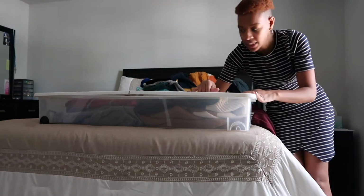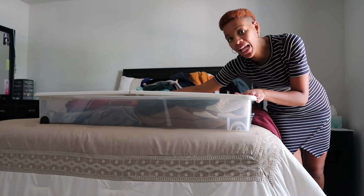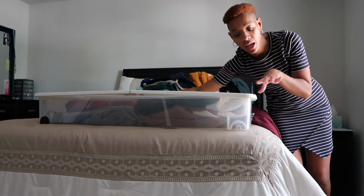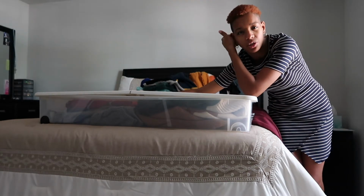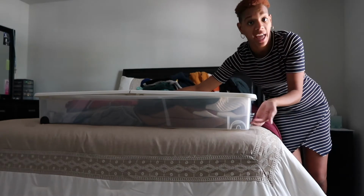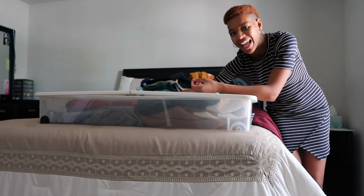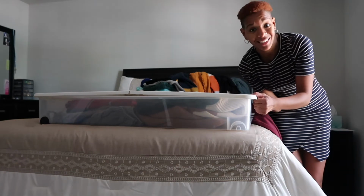Mind you, these long bins, I have had these since I was a freshman in college. These bins have been with me since 2013. These are some durable bins. I think I got these at Walmart. I'm almost 100% sure I got these out of Walmart. And the sole purpose that I got them was because they had wheels on them and they were long. I was staying in a dorm. If you knew anything about dorm living, you didn't have no closet. You had a cubby. So, y'all, these things been rocking with me since 2013.